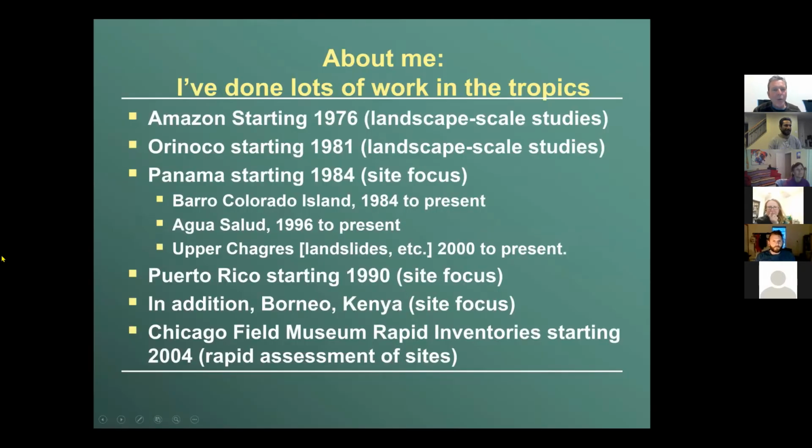So I've done a lot of work down there. I started working on the Amazon in 1976, which if I calculate correctly is something like 46 years ago. I started on the Orinoco River in '81, and then Panama in '84 with various projects that kept growing, Puerto Rico in '90, and I've also worked a bit in Borneo and Kenya. And then one of the big things I've been doing, which I'll describe somewhat here, is working with the Rapid Inventory Program at the Chicago Field Museum. And that started in 2004.